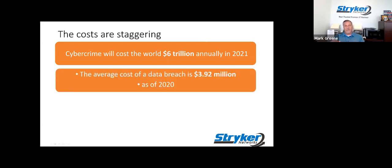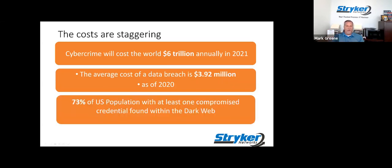The average cost of a data breach for a company is about $3.29 million as of last year's statistics. That's usually what they pay out on average to the cyber criminals, and also pay to companies to go in and reset their computers, replace the hard drives, restore from backup, all the ancillary costs that are involved in that. So that's a lot for a company.